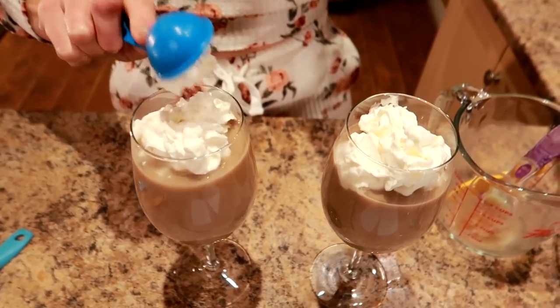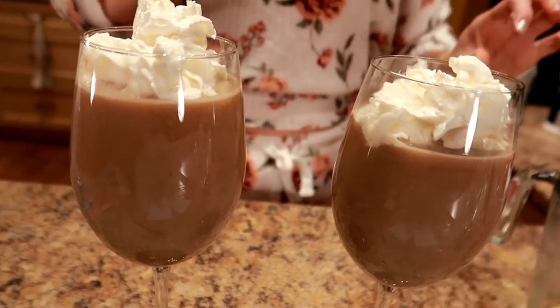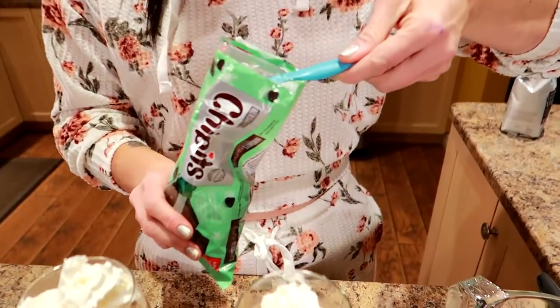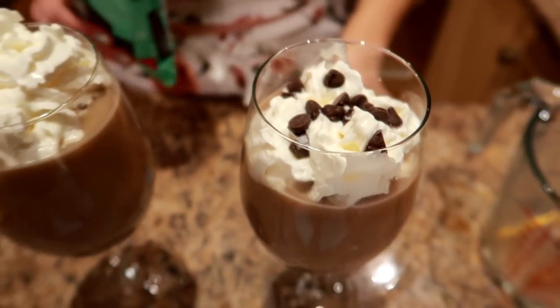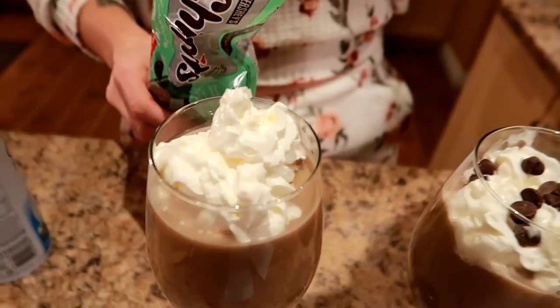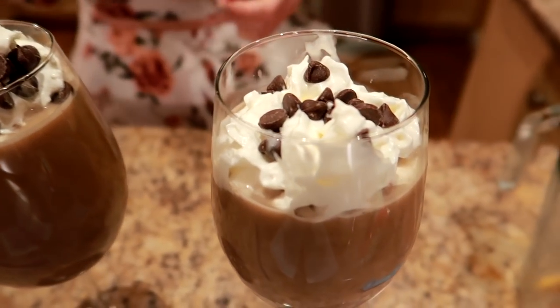And then Starbucks tops theirs with chocolate shavings, but since we bought these mint chocolate chips, we're going to go rogue here. I like the way you think. Yeah, a teaspoon to keep the calories down, but to still give it that je ne sais quoi. Now I remember why I married you.